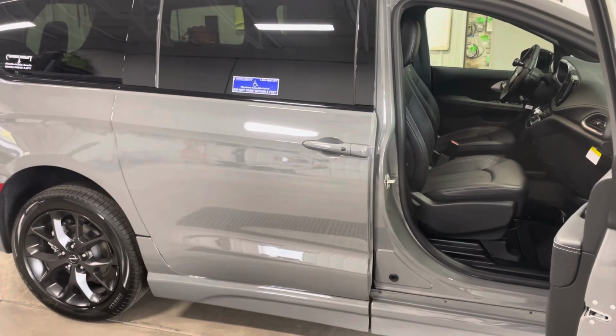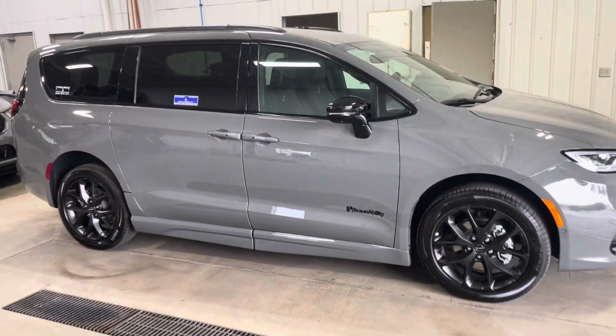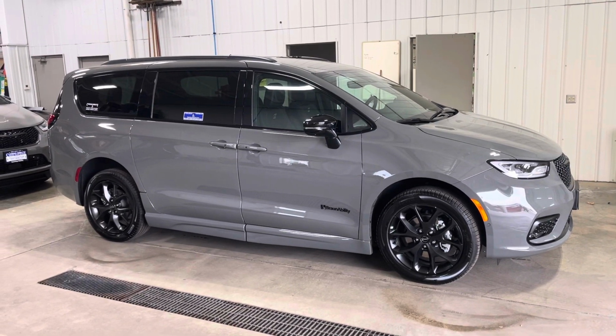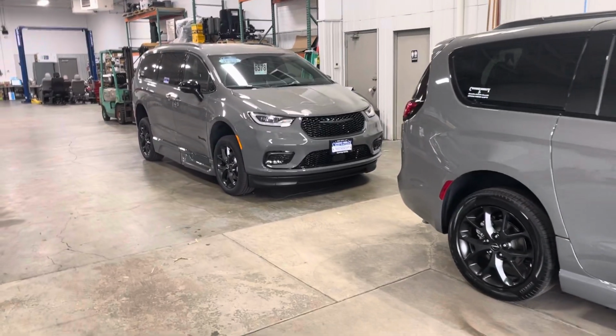Equipment-wise, from Chrysler, these vehicles are, again, 100% identical. The only difference in these is the modification features. So there's our fold-out ramp. That's got a 10-inch lowered floor. We can also do that fold-out ramp with a 14-inch lowered floor. That 14-inch would actually give you 56.5 through the side door.